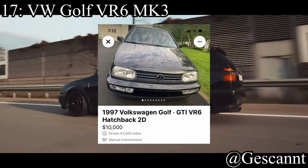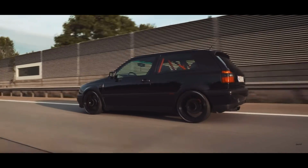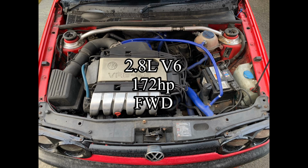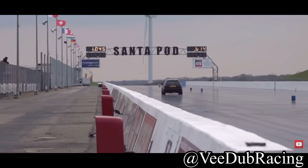But it is time to take a trip over to the wonderful land of Germany for the first time and talk about an underrated car. It's a Volkswagen Golf VR6 Mark III. It comes with a 2.8 liter V6, or VR6, that makes a pretty decent 172 horsepower, and it was front wheel drive as well, because it's a Volkswagen.